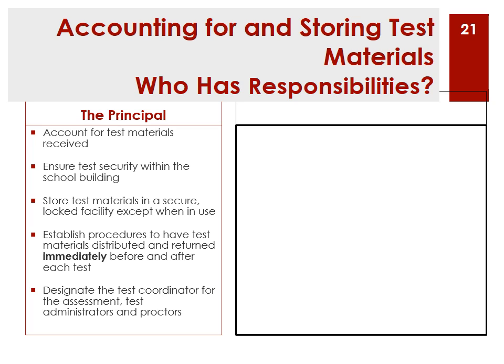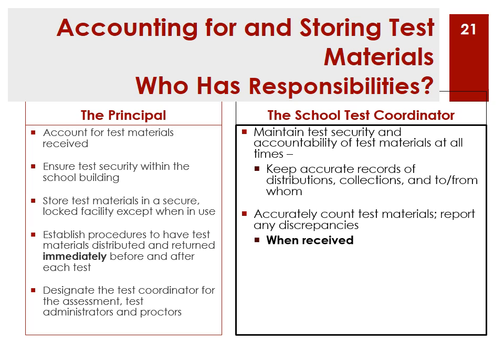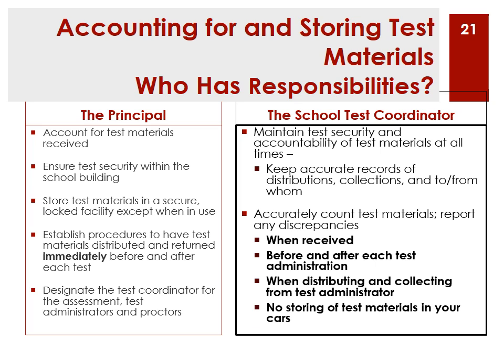Whether you are serving as the designated school test coordinator or the test coordinator assigned to a particular assessment, it is your responsibility to promote, train, and maintain all test security and accountability of test materials at all times. You must keep accurate records of where the test materials are, to whom they've been assigned, etc. And you must accurately count test materials as shown on this slide.